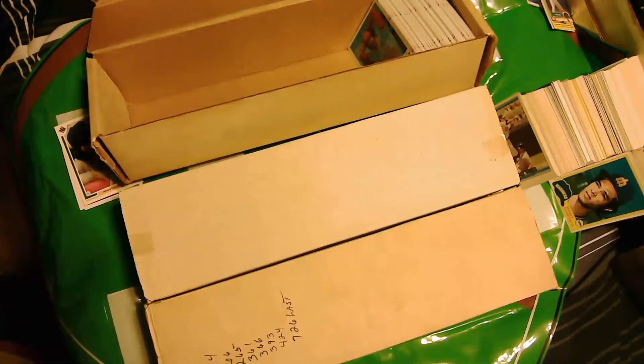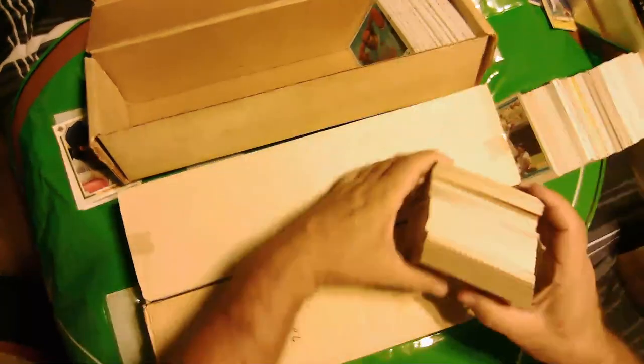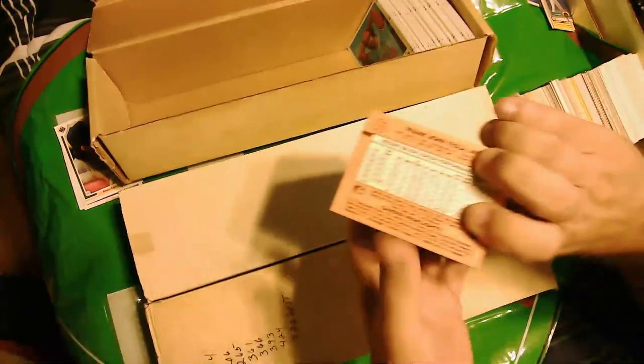I got too many cards there. So here it is again. That's it there. And while we wait, I'll put these away, and we'll dig into the last box. And I don't even know what time it is.